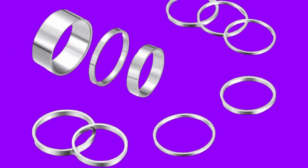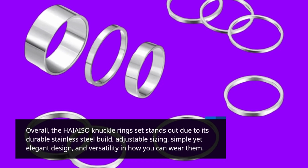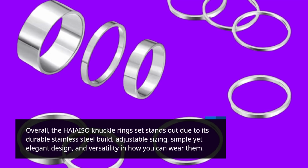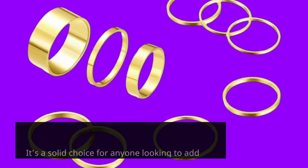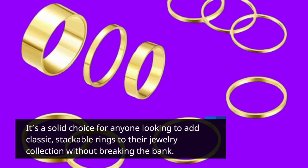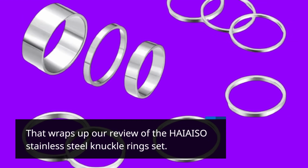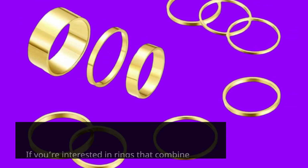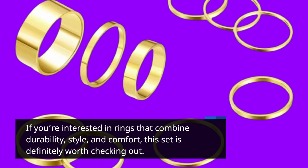Overall, the HAIAISO knuckle rings set stands out due to its durable stainless steel build, adjustable sizing, simple yet elegant design, and versatility in how you can wear them. It's a solid choice for anyone looking to add classic, stackable rings to their jewelry collection without breaking the bank. That wraps up our review of the HAIAISO stainless steel knuckle ring set. If you're interested in rings that combine durability, style, and comfort, this set is definitely worth checking out.